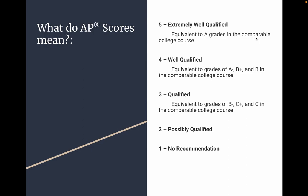So, AP exams are scored on a scale of 1 to 5, which is different than how students are scored in most other things. With this scale of 1 to 5, a 5 is the highest score that a student can receive, and a 1 is the lowest score. And so when you look at your child's AP scores, a 5 means that they're extremely well qualified.